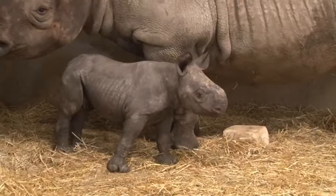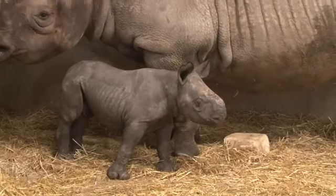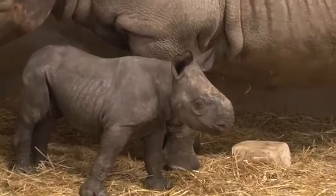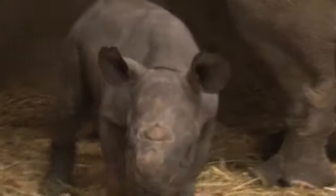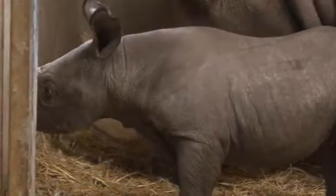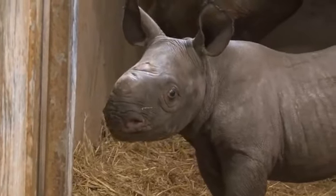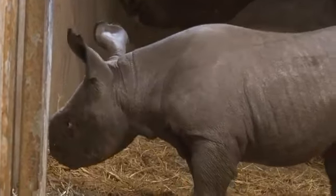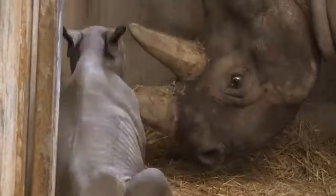Right now, the calf is usually hanging next to mom. She doesn't venture out too much, but within the next week or so, we're definitely going to see her exploring her space a little more. When you come to the rhino barn, you'll probably see wood paneling along the bars, and that's just protection, making sure we don't have any little rhino baby escapes, even though that would probably be the cutest animal escape we have here at the zoo. We just want to make sure everyone's taken care of and in a confined area.